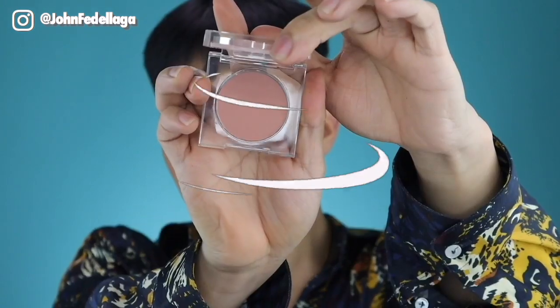Okay, so now let's go with their blush. This is in a shade Luxe. This is a matte neutral peach. I'm into peach right now. Okay, so this is a very nice packaging. Meron siya mirror dito and glass na parang nilagyan nila ng color sa loob. It's plastic, by the way. I'm kind of living for the package of this.